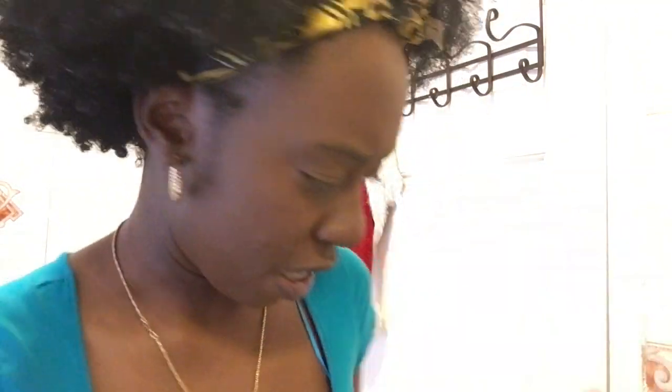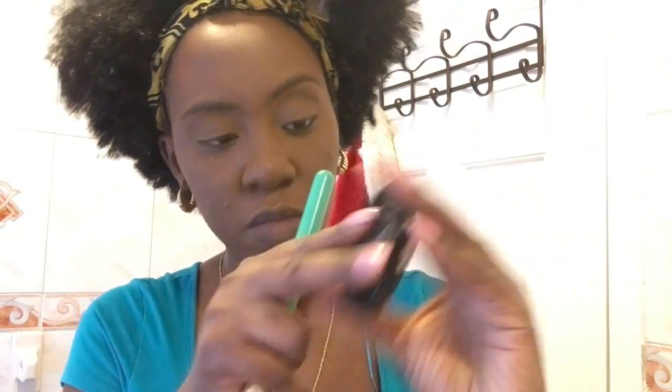kind of white. I have Black Radiance blush. I just realized I have like 3 Black Radiance products. That's pretty crazy. I'm gonna use this blush brush. I just got into blush last month and I love this blush. This is a Black Radiance blush in Toasted Almond. Oh my goodness, I'm about to get so many other Black Radiance blushes.